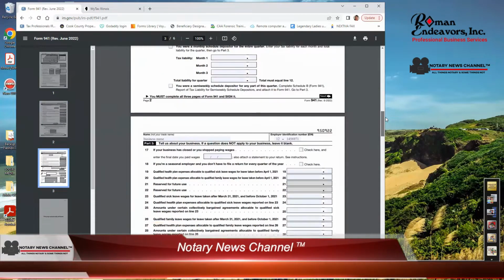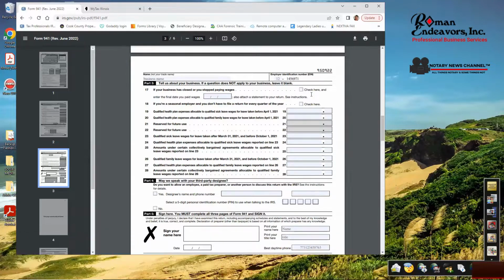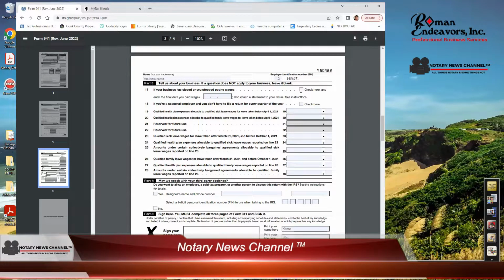So scrolling down, we're going to page 3. Again, entering your business name and the EIN number. If any of this applies to you, then obviously you would fill it in. But if you're continuing to work and you didn't shut your business down or anything, you wouldn't need to check any of those.